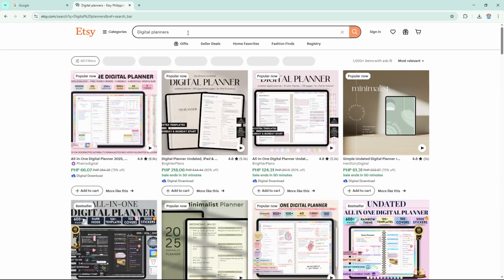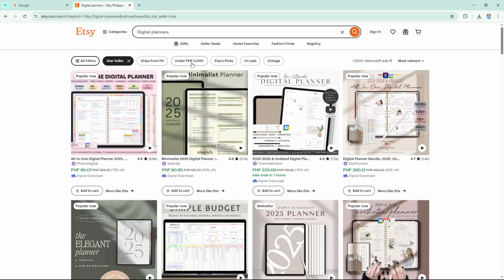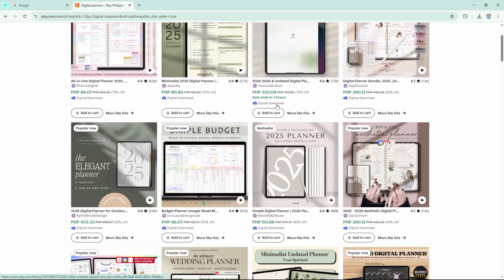At this stage, we're trying to pinpoint which items are performing exceptionally well. To do that, look for the Star Seller button at the top. This feature allows you to quickly identify top-selling items that have gained customer trust and recognition. Clicking this button will filter the results to show only those from sellers who consistently receive 5-star reviews, ship on time, and provide excellent customer service.